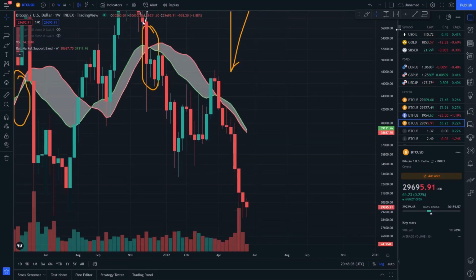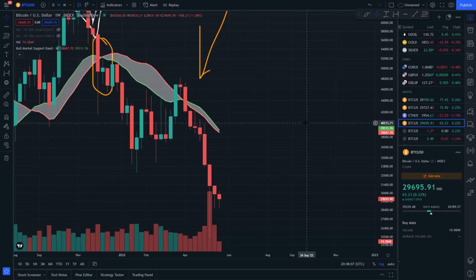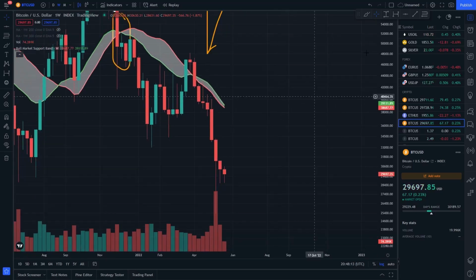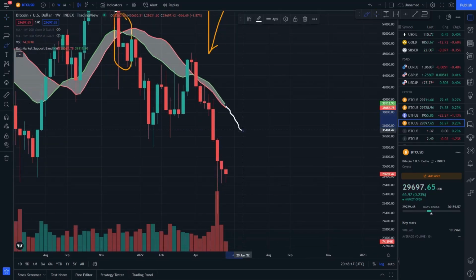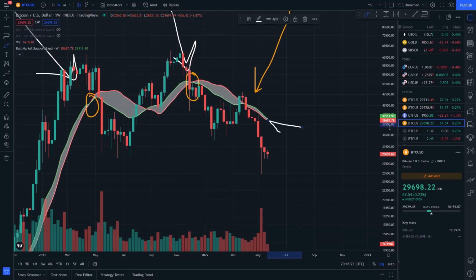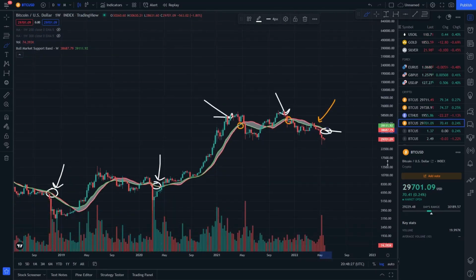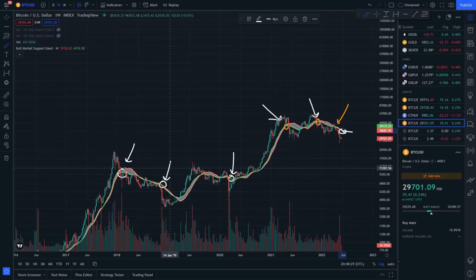Now, zooming in, you can see the bands are getting very tight, and they don't normally get this tight without crossing to the downside. So in my opinion, at least, it does seem very plausible that this green line over here is going to capitulate over this red line, and once again we are going to see a bearish cross of the bull market support bands, just like we saw back over here and just like we saw back over here.